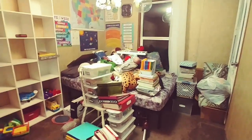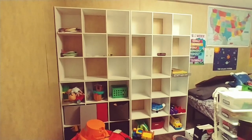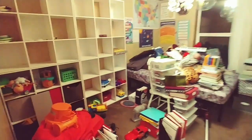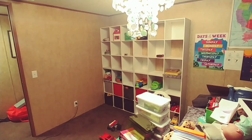This was the state of the boys' new room last night. They went to bed with Daddy while I tried to get some more work done in here. And don't worry, those cubby shelves are anchored into the studs. They're not going anywhere. So I just wanted to get a little more done. I didn't film at all because I was so tired from moving stuff around all day.